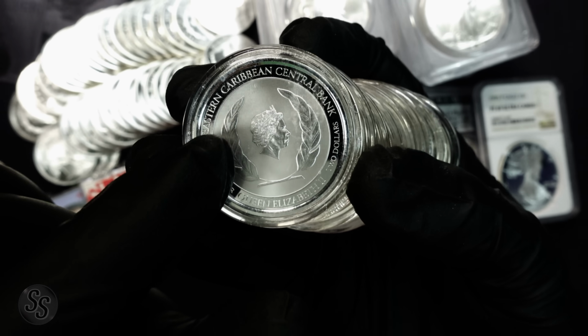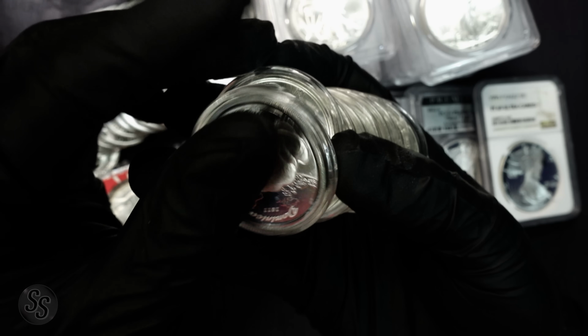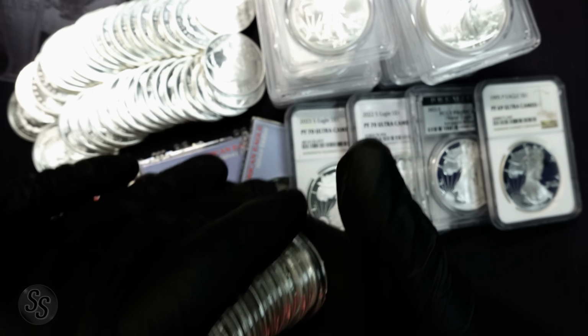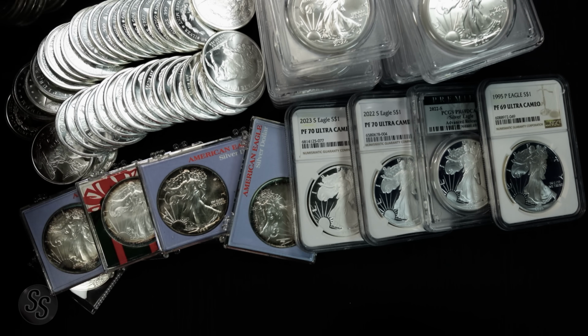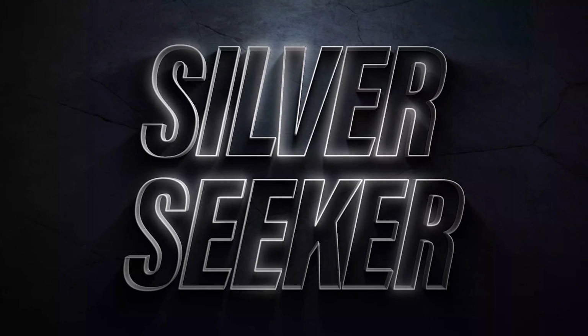And they are real coins. You see Eastern Caribbean Central Bank put them out. 1 ounce 99 fine silver, $2 face value. But I thought that was really awesome. So we definitely had to pick up some of those. Those probably will be used for live streams. I know I haven't been streaming much lately, but that's probably what they'll be used for.